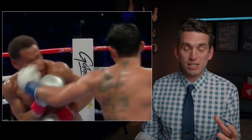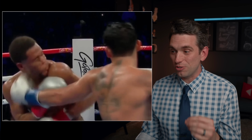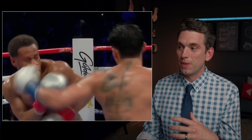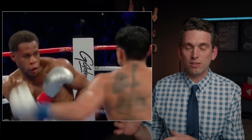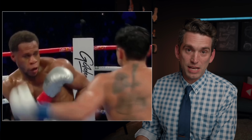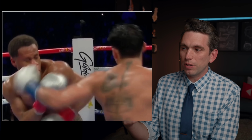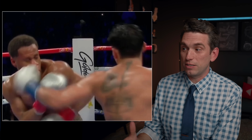Of course, if you haven't seen yet, he defeated Devin Haney and dropped him 3 times during the fight, eventually going on to win by decision. We're going to look at the 3 times when Garcia dropped Haney with that left hook, because there's some variations in how he throws the punches that really play an important role in just how effective this punch is.